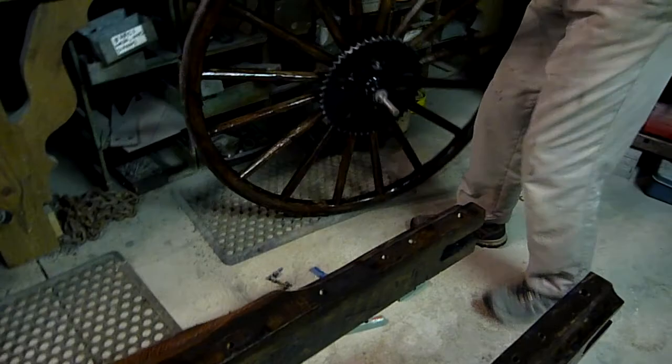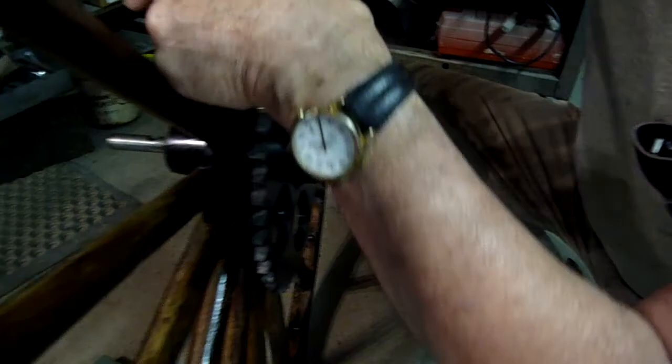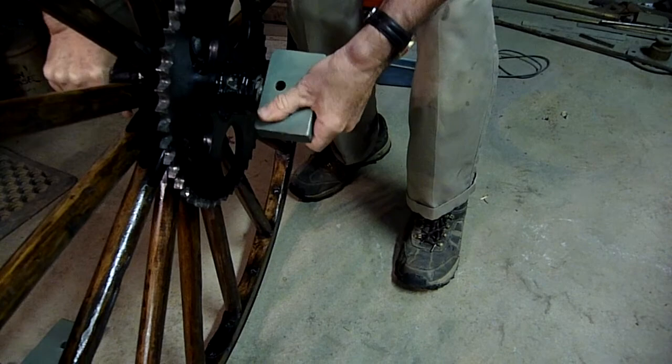You'll see slots right here in the axle. There's one on each side. That's so that when we put it all together, there'll be bolts that will go through and catch part of the axle.